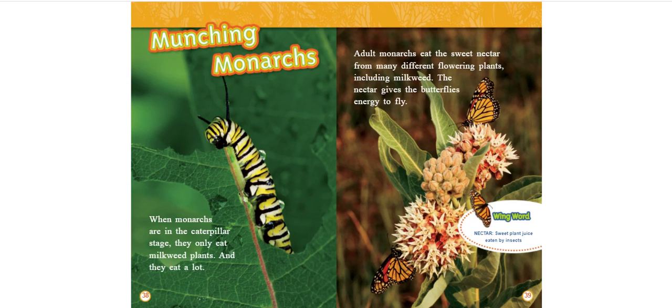Munching monarchs. When monarchs are in the caterpillar stage, they only eat milkweed plants, and they eat a lot. Adult monarchs eat the sweet nectar from many different flowering plants, including milkweed. The nectar gives the butterflies energy to fly.